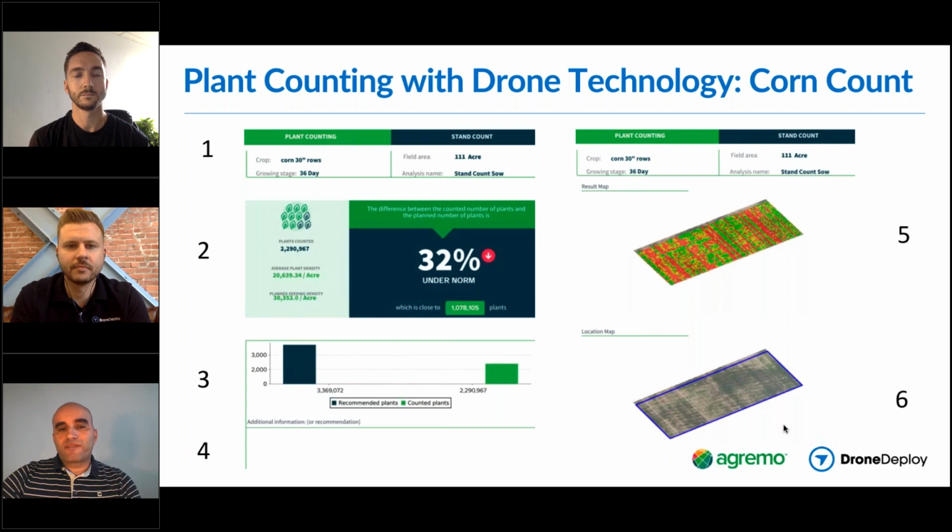So here is one typical stand count report, and this user wanted to count his corn while it was still in V3 stage. I think this example is from the UK, and you can see different sections of the report. The first one shows general information, which is basically the basic data of the analysis entered during the submission. Section 2 is probably the key part, where you can see the difference between the number of plants in the field and the number of planted plants. And section 3 is a visual depiction of the results, which can be really important because farmers tend to be visual in understanding the results.